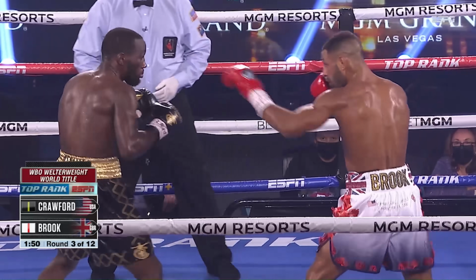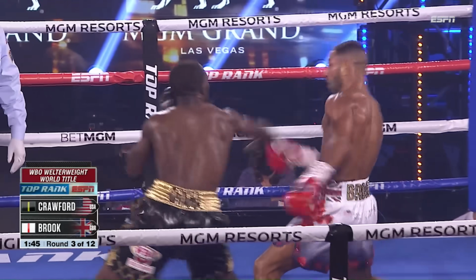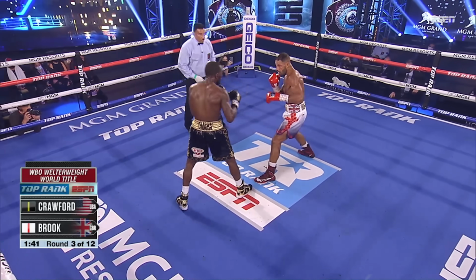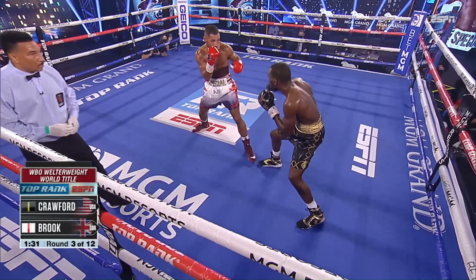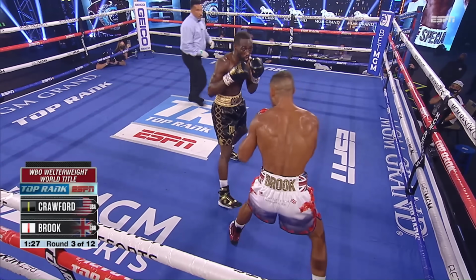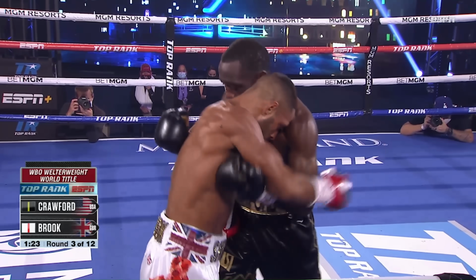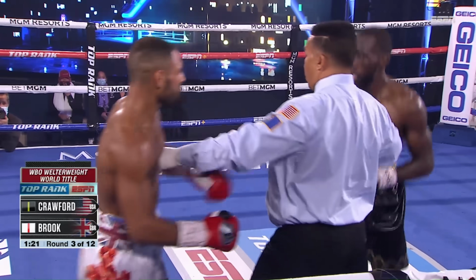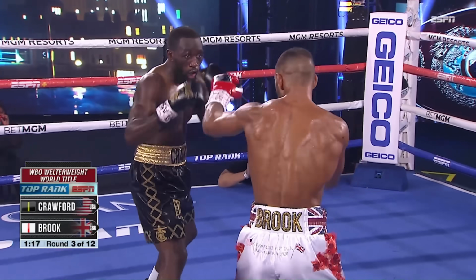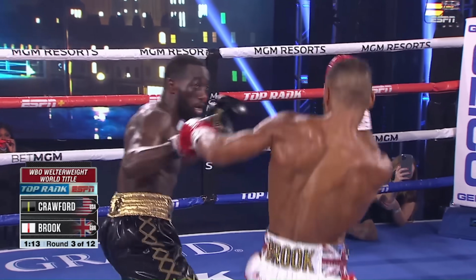I'll tell you one thing that the southpaw stance has done. It's taken the jab away from Kell Brook. You see he's not landing his jab consistently anymore. But it does allow you to land a right hand like Brook just landed on Crawford right now. A right hand can be the best weapon against a southpaw. And of course, when he is in that lefty stance, you will see that right hand of Bud Crawford, as it is right now, hanging right over the front of Kell Brook.